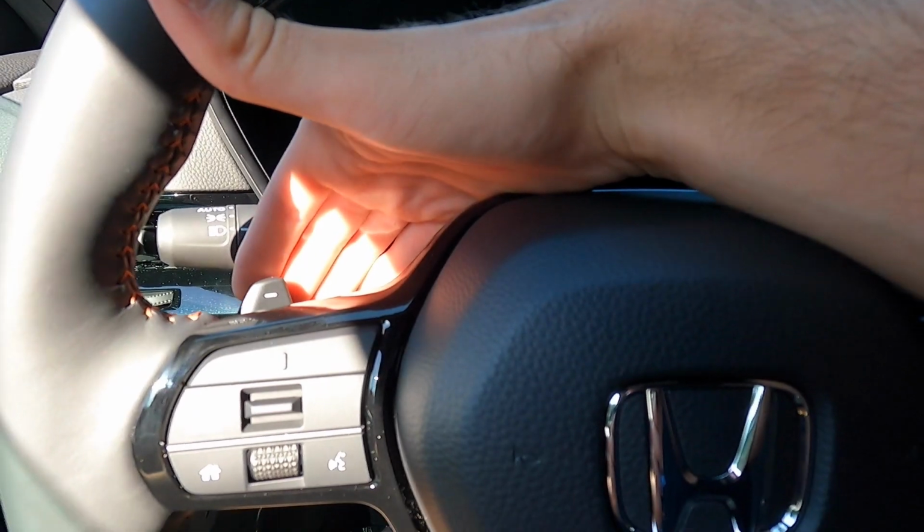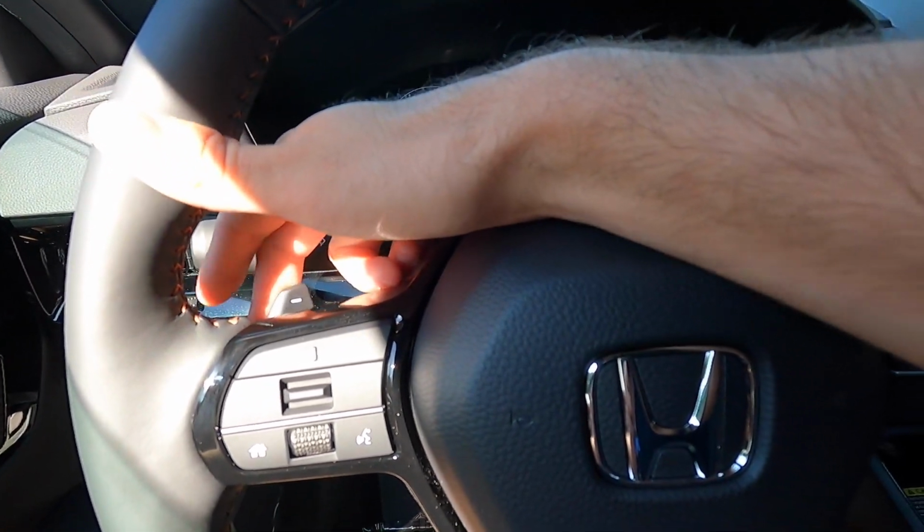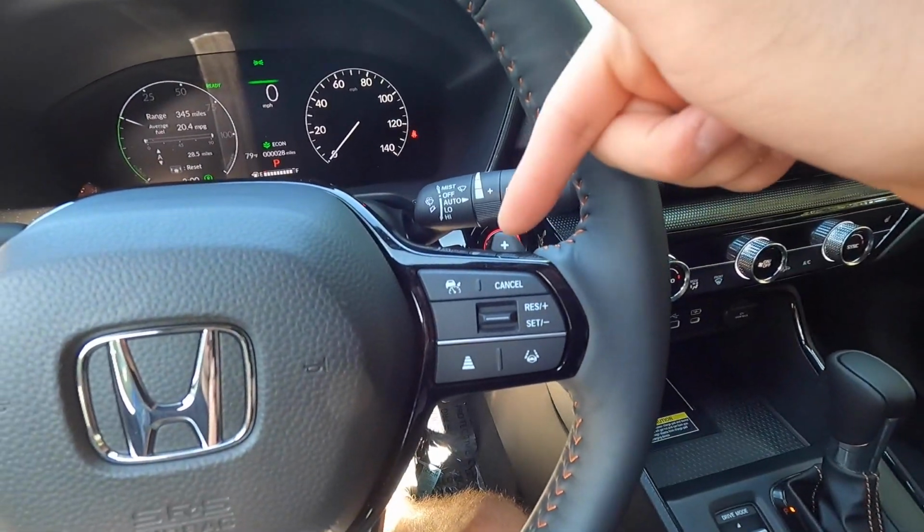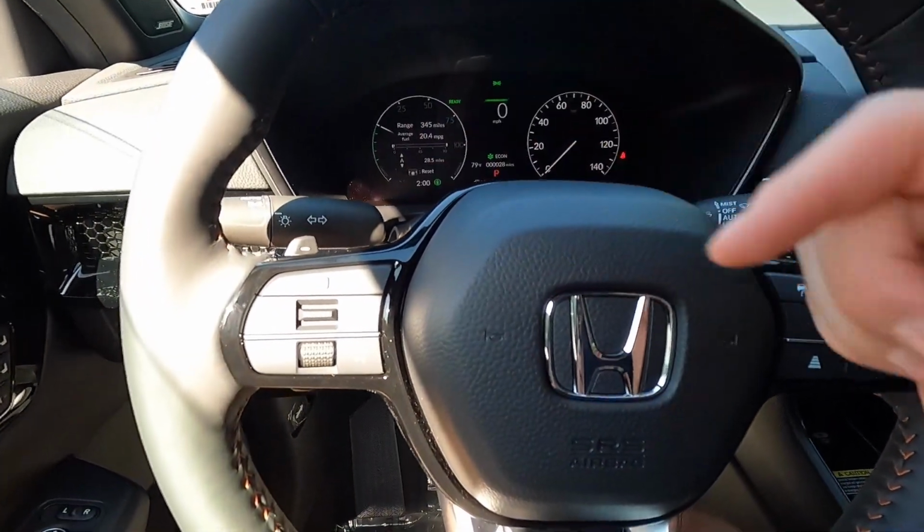On the left-hand side, on the back side of the steering wheel, you have your downshift paddle. And then on the right-hand side, on the back side of the steering wheel, you have your upshift paddle. So upshift on the right, downshift on the left.